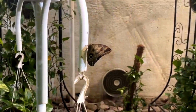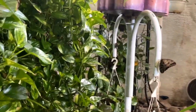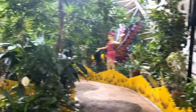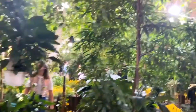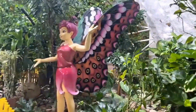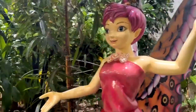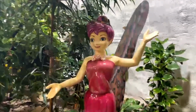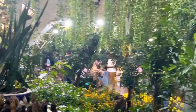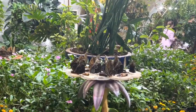These are the same, I think. In every zone there are different butterflies. Okay, let's see. But normally people are having the butterflies on their hand. I don't know what trick they are using for that. Oh my God, there are a lot. I will take a zoom.